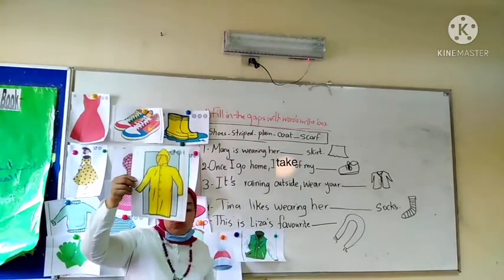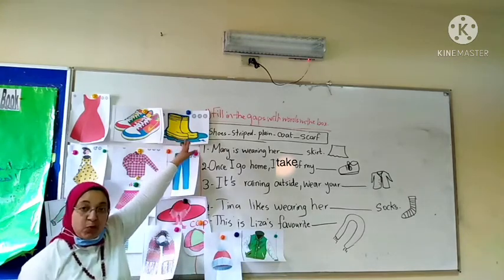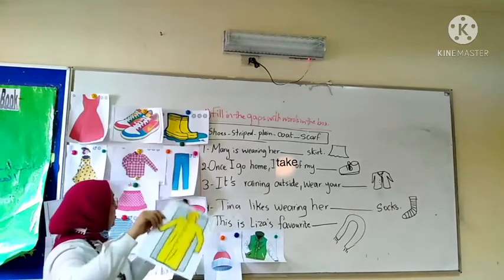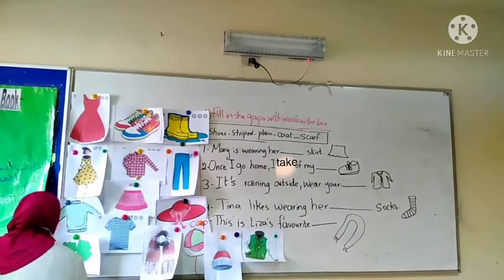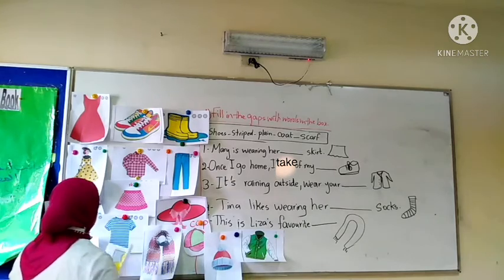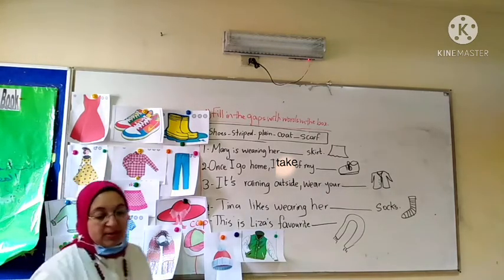We can call it coat or rain coat, like boots. We can say, you can call them boots or rain boots. Both of them are right. So this is a coat. The coat is like the jacket, but it's longer than the jacket. Okay, so this is a coat. Put it down here in the winter. Okay.